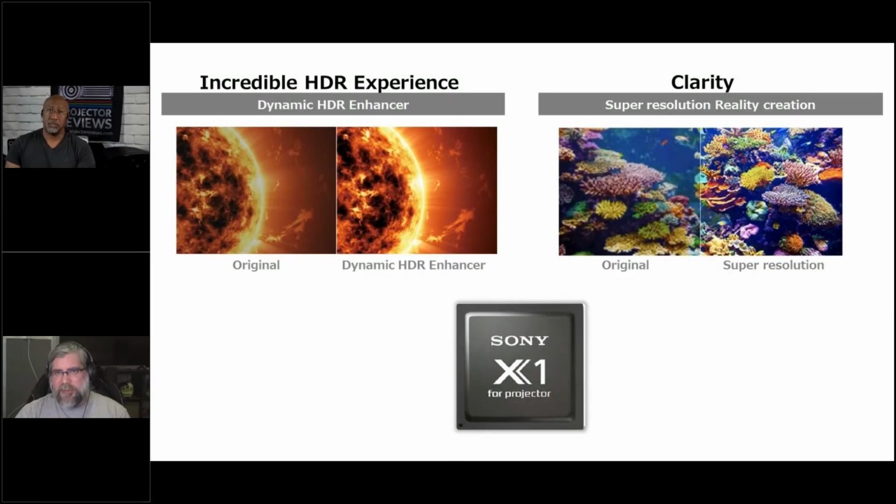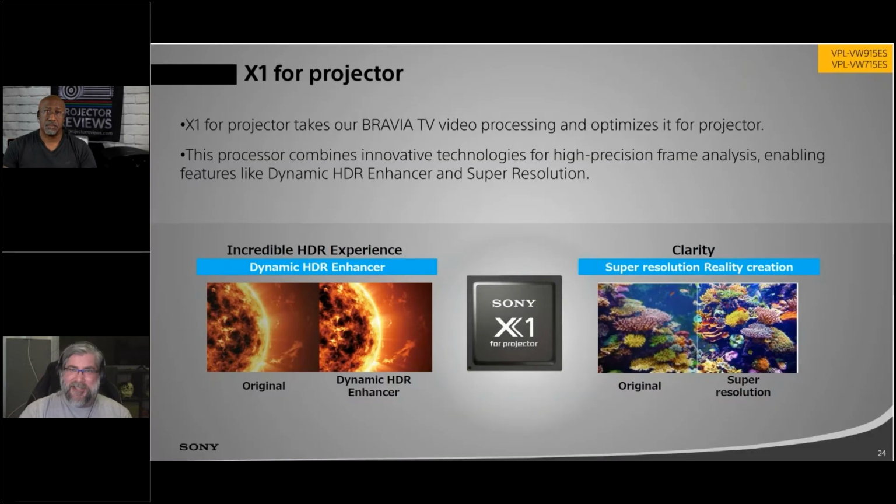And the X1 really is about two things. The first is a deeper analysis of the incoming signal. You can have all the tools in the world, but if you don't understand what's going on, you'll grab the wrong tool for that given problem you're trying to fix. So it starts with a much deeper level of analysis.